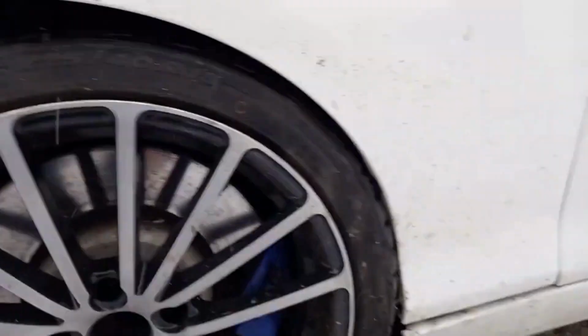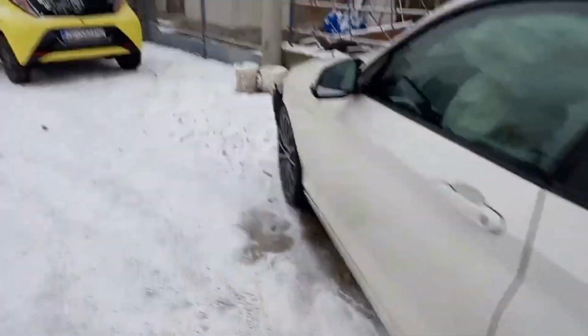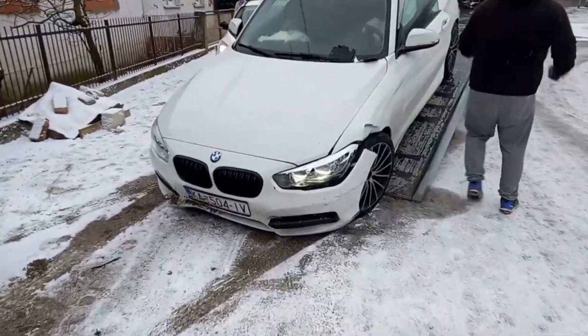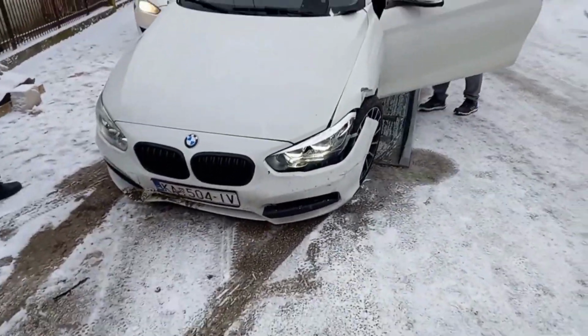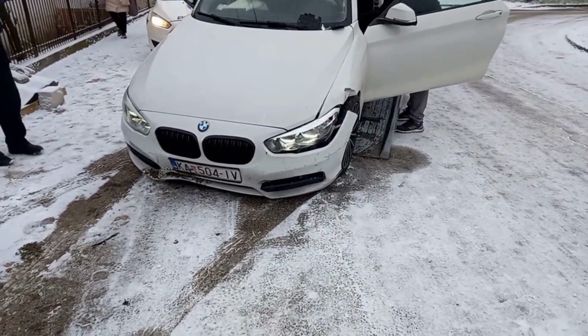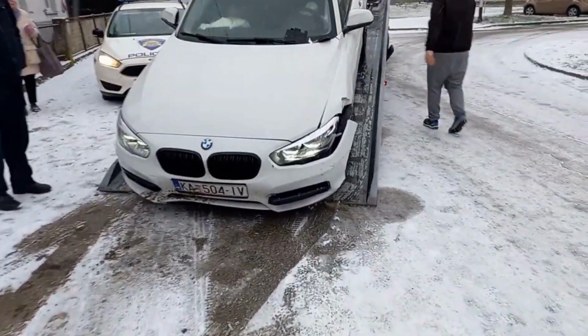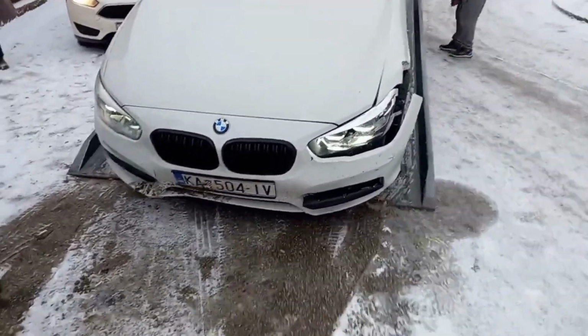I did everything I could to try and avoid it. Went all the way to the right, as far right as I could. As you can see in the pictures, I even hit this pile of sand that's next to the road. So yeah, that was the most I could do. Either way, I made a claim to her insurance and towed the car away. So, well, let me show you the car.